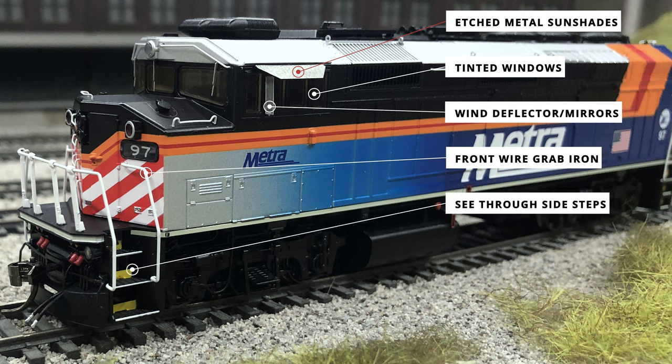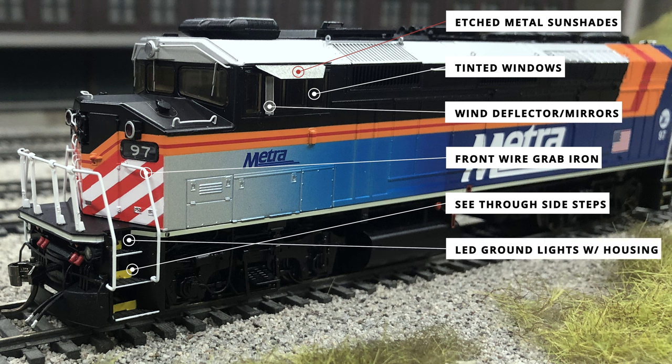All the side steps are separately applied photo etched pieces painted in black color with white accent painting on the edge for personnel safety. The back sides of the steps are finished in a yellow color for additional visual safety on the real locomotive. Underneath the top step is a side step lighting housing, and the actual LED is mounted inside the housing. This detail turns on with track power and can be found on all four side steps around the locomotive.